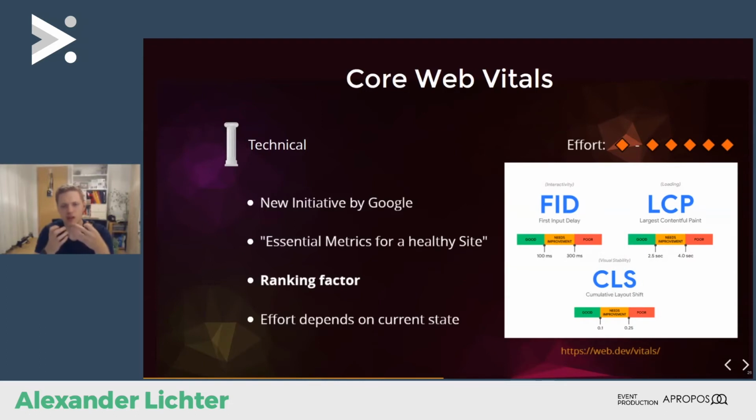If these 3 values are good, that means the users won't experience weird layout juggling and rubber banding, or layout shifts, as it's called in the cumulative layout shift metric. So it's usually a good idea to start already. And now Google is going the way to quantify UX somehow and also influence the page ranking based on that. Again, here effort depends on the state.